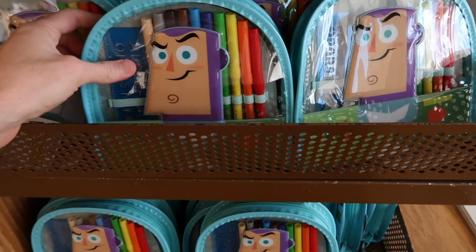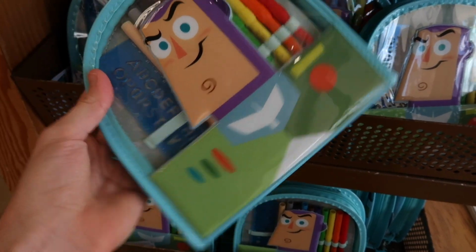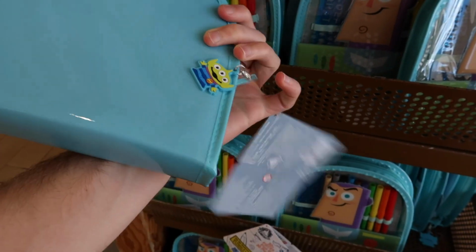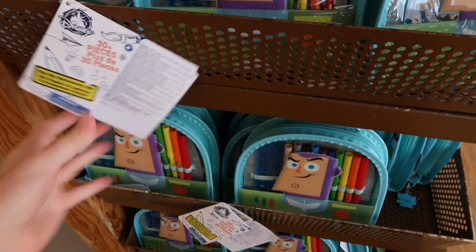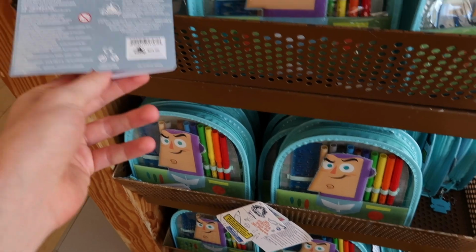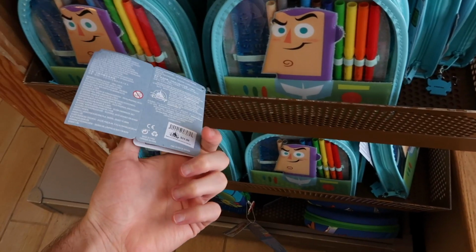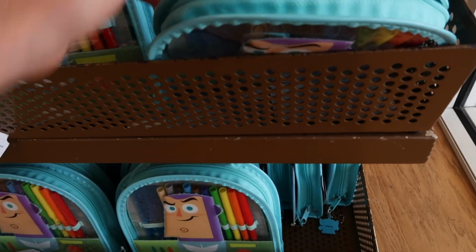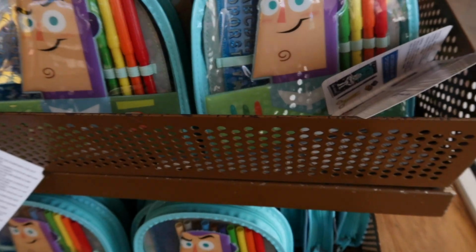Then if you go over to this Buzz Lightyear pencil case, they've had these for a while too. It looks like it's got a ruler, it's got some markers, so it's really got everything. Cute little alien zipper too. Let's check out the price of this here. It is $24.99, and let's see if we can see a sale price, or maybe now it is back up to its retail price. I think it's $24.99 now.